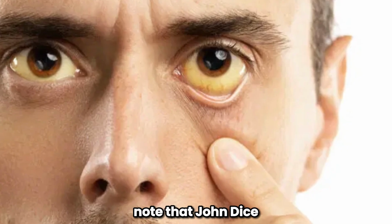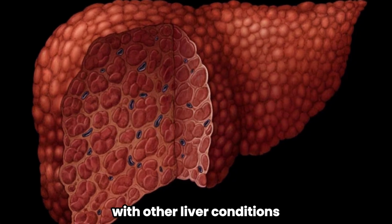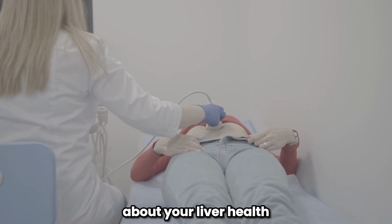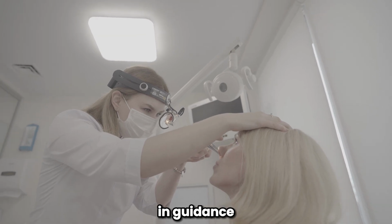It is important to note that jaundice is a less common symptom of fatty liver disease and is more commonly associated with other liver conditions, such as hepatitis or liver cirrhosis. If you experience any concerning symptoms or have concerns about your liver health, it is recommended that you consult with a healthcare professional for proper evaluation and guidance.